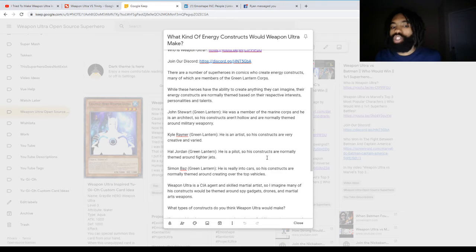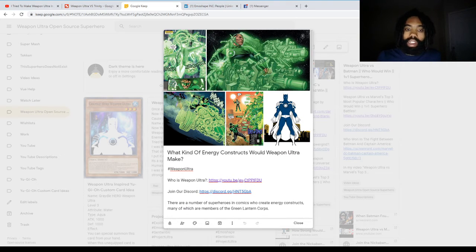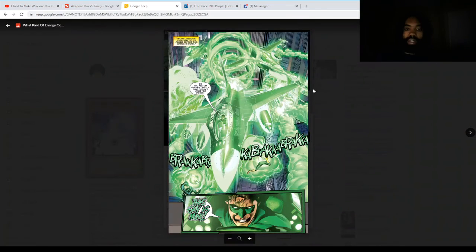Next up, we got Hal Jordan, Green Lantern. So Hal Jordan is a pilot, so his constructs are normally themed around fighter jets. So it's fairly common for him to create jet-shaped projectiles, or for him to create a jet-shaped construct around himself. In this particular image, he's not only created a jet around himself, but he's also created a series of support jets, and as he flies through the city, he can essentially drop bombs and fire missiles from all his different jet constructs.